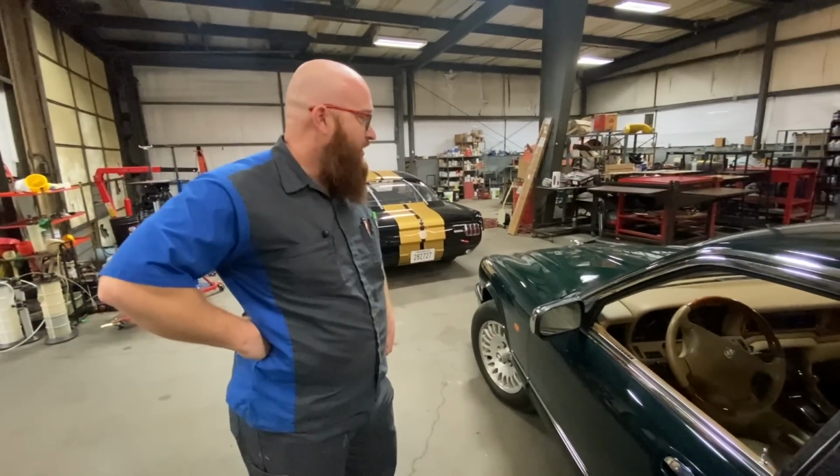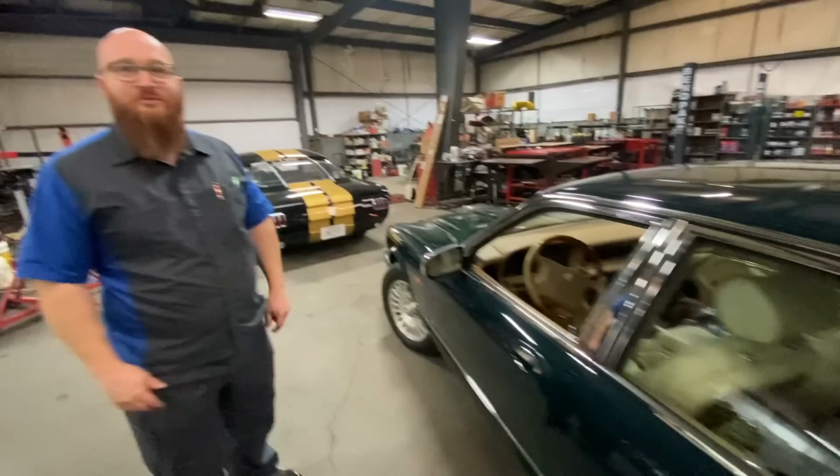Wow. Aren't you fancy now? I love this car. It's like a Cadillac, but with European styling. It's so nice. British Racing Green.